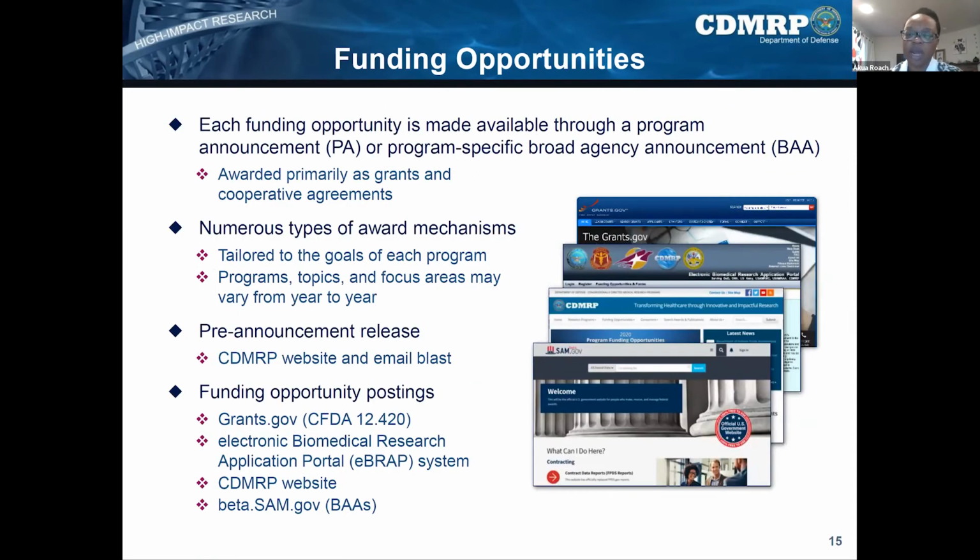So again, this is for your reference after today's meeting, but you can access funding opportunities on our website through the CDMRP website, through grants.gov, through our eBRAP system and beta.SAM.gov as well. We have many award mechanisms. I don't have the time today to go through everything. We also release what we call pre-announcements on the CDMRP website. And that really allows you to start preparing your application for individual programs before the announcement is released. So if we have some information as to what we are anticipating releasing, you can get some information there to get a head start on putting together your funding opportunities, your grant proposals. Next slide.